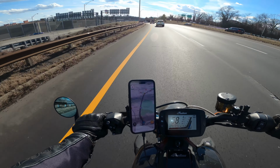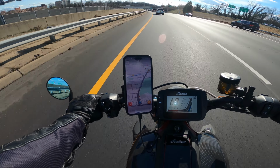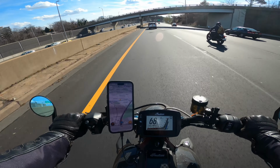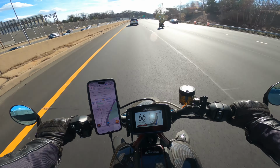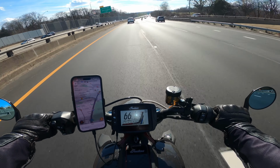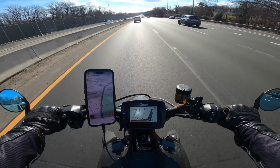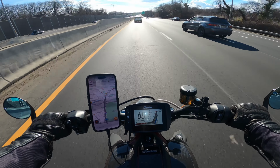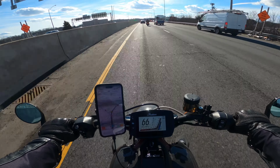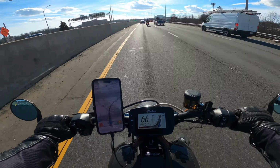We'll see. And aside from the mirrors and maybe a windscreen, it's a tail tidy. Just got to decide which one I want to get. Probably the Corbin. They're all kind of the same. You just get rid of the big contraption over the rear wheel, the mud flap, and reuse the turn signals and the license plate light. So that's it, windshield and a tail tidy. And other than that, I've been really, really happy with the bike so far.